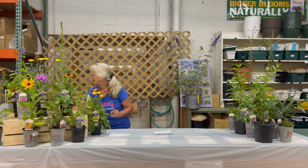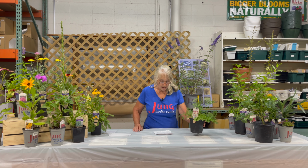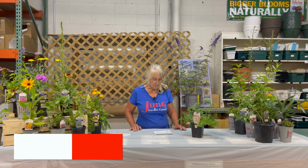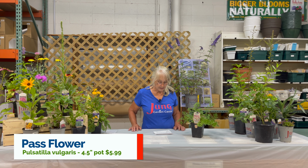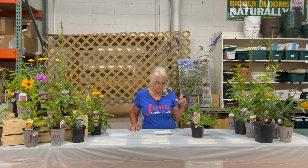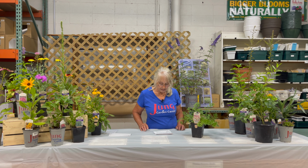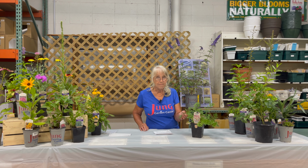The first flower that I want to talk to you about is an interesting flower. It is called the pasqueflower, or Pulsatilla vulgaris. It's an early spring blooming perennial that has purple-blue bell-shaped flowers. These little flowers are furry on the outside and satiny smooth on the inside. The leaves also have a hairy texture.